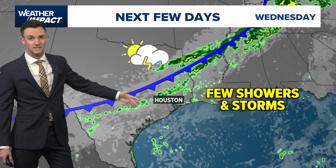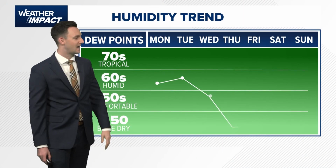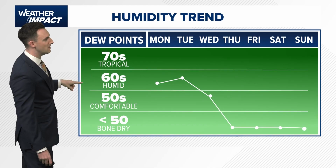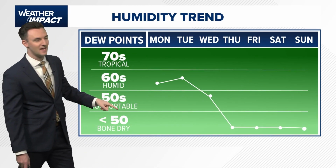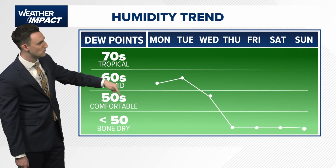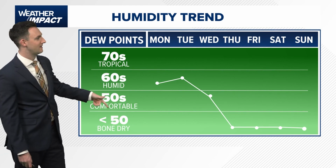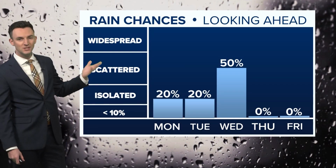We'll get a few showers here, but it's really what comes in behind the front that everyone's going to be excited about. So humidity will stay high until that front comes through. We're in the humid category for today, for tomorrow. Wednesday is that transition day. As that front goes through, the humidity drops, and look at that, goes through the floor as we get towards Thursday into the end of the week and the weekend. So there's the silver lining here. Temperatures come down as well, and rain chances also drop.